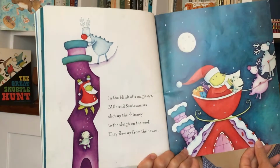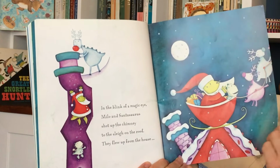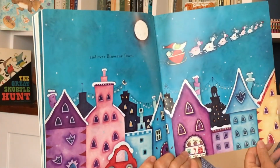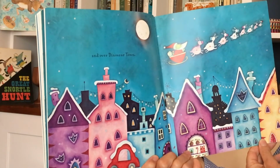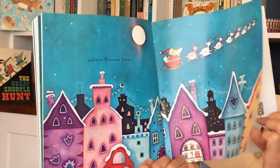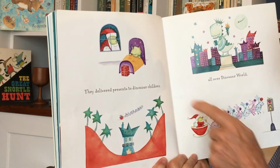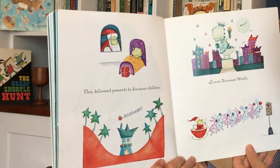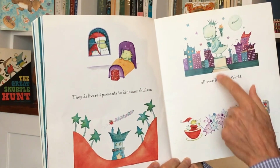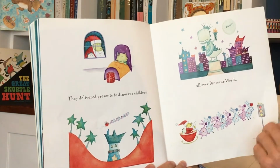They flew up from the house. Look, isn't that exciting? And over Dinosaur Town. Magic. They delivered presents to dinosaur children all over Dinosaur World. This might be New York.